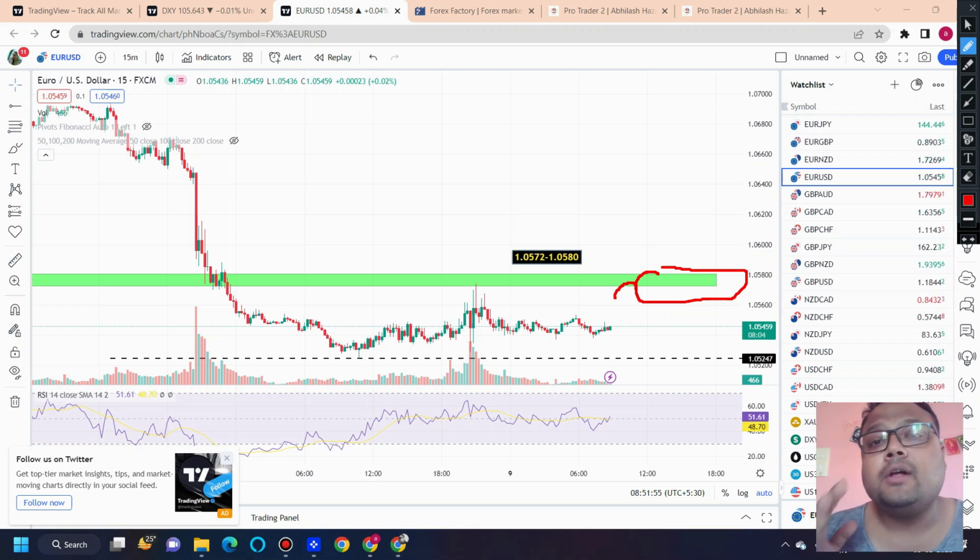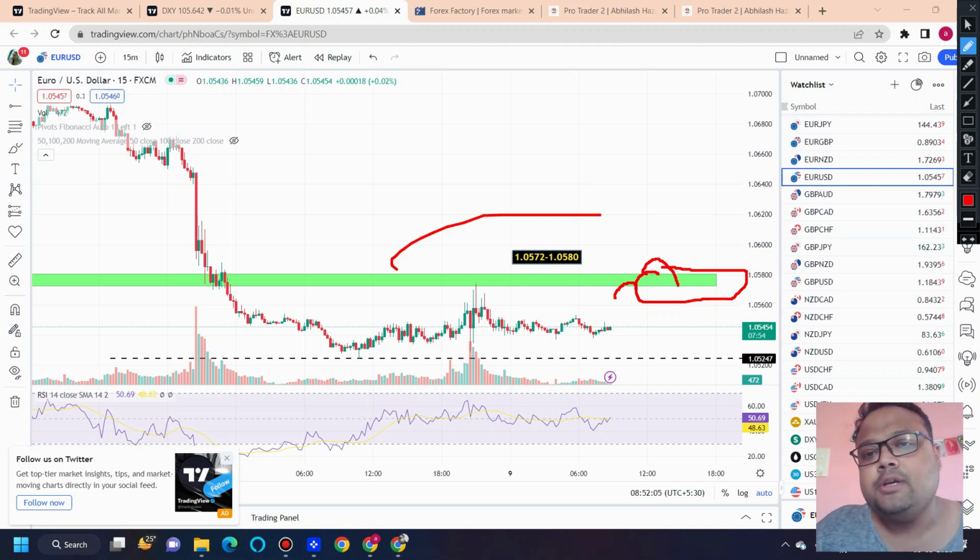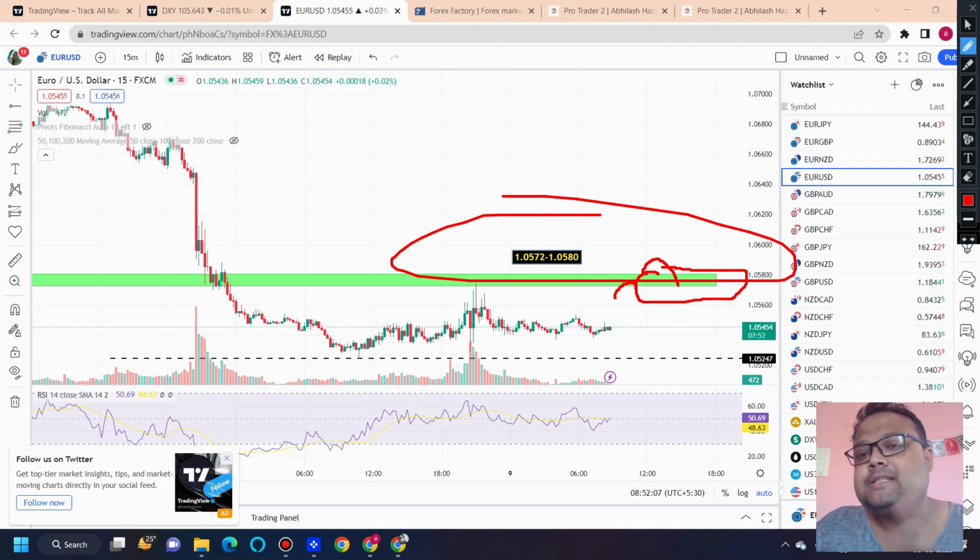It can be a false breakout as well. As we all know, false breakout is a bitter reality of the market. So please be careful. Okay. So when market will reverse again, you can consider taking a sell position. So this is the level you should keep your eyes on right now.